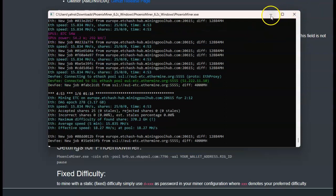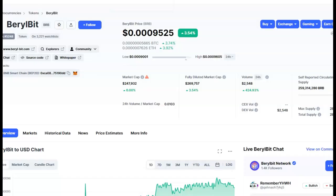But anyway, enough of that. This token is on the rise. You can see the volume is only a 271,000 market cap, fully diluted. The market cap is $247,932, and the volume for the last 24 hours is only $2,548. This came out back in February or March, January or April of this year, and I think it came out at 9 cents, so it's dropped from there.